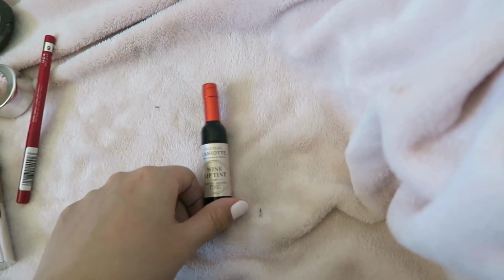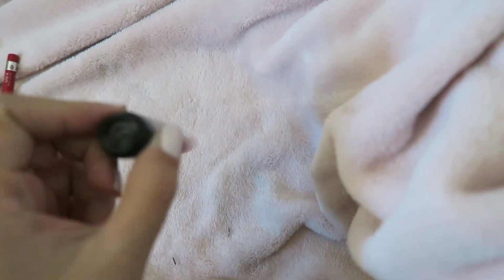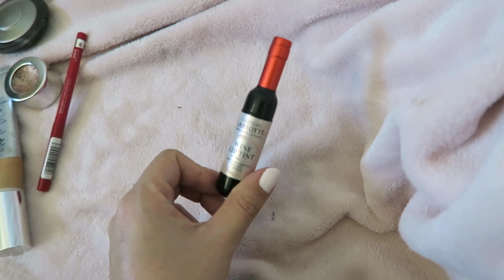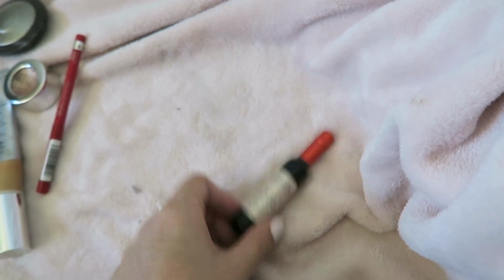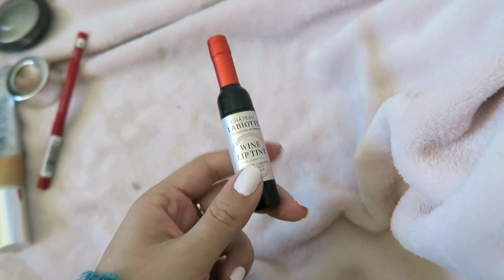This is another K-Beauty item. This is the La Beauté Wine Lip Tint. This is in the color Orange. My good old coworker who is currently in Korea brought this along with the one that I'm replacing this with, a pink La Beauté one. And I love the other two.